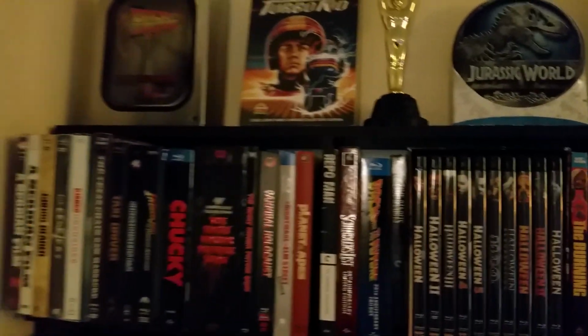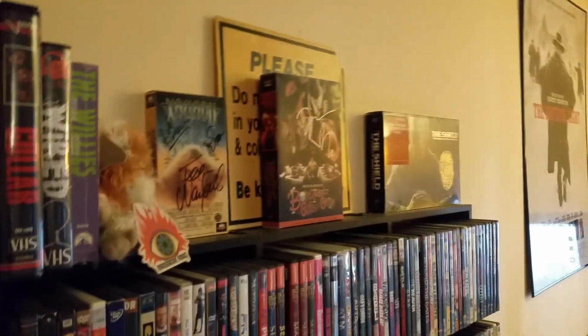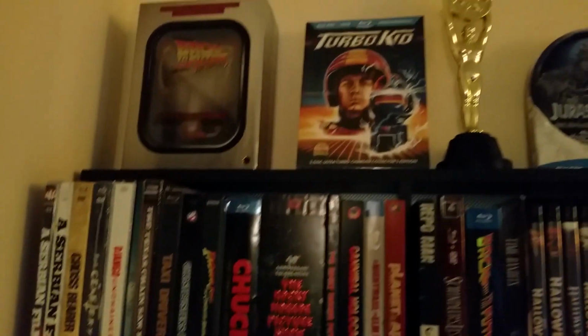All right, so let's take a look at some of the things that I have in here. Now, most of this shelf here is Blu-rays, as you can see here, and then when you come over, I've got DVDs and a couple of VHS and some other things on the top there that I'm just kind of highlighting. But the DVD section is mostly alphabetized with the exception of this top part.